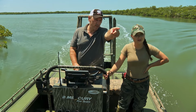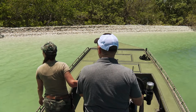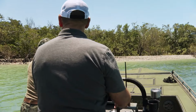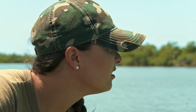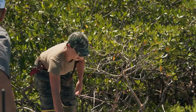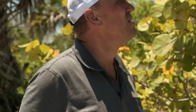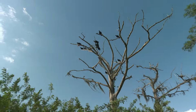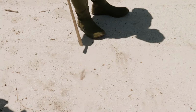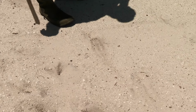Oh, Pee-wee. It's a snake trail going into the back. Yep. That's a snake trail? Yep, that's definitely a snake trail. Look at that. What's that? Look like giant turtle tracks, huh? Look how wide, about 2 foot apart.